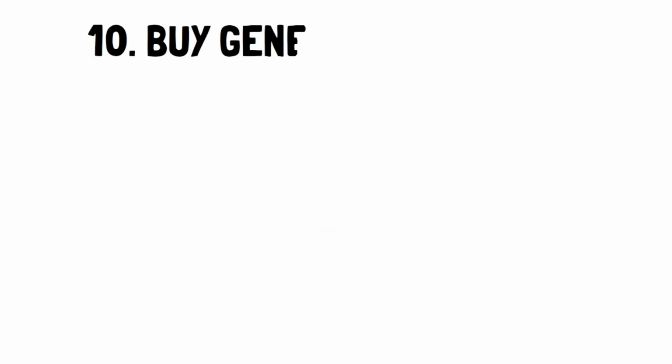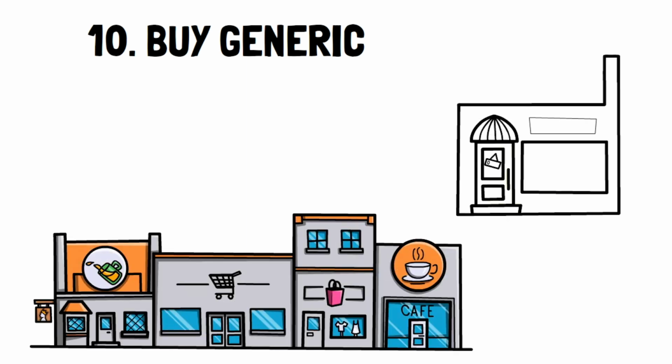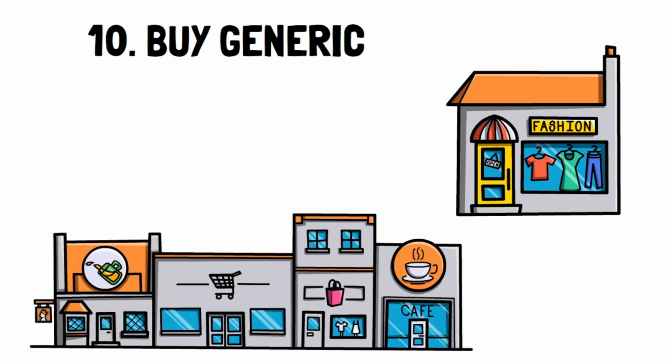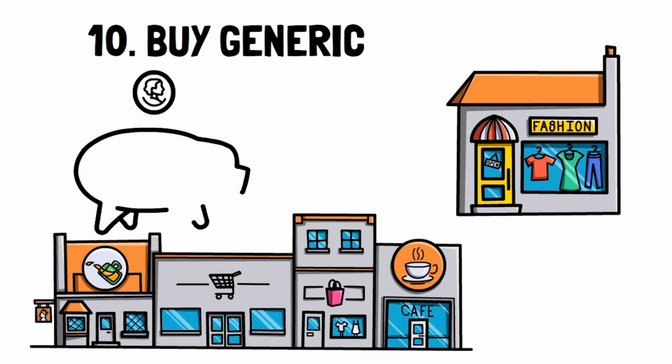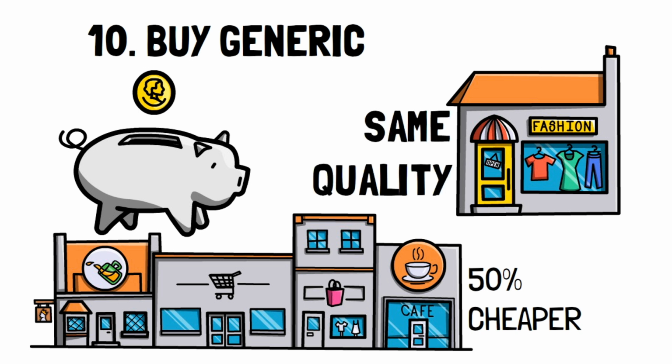Number 10, buy generic. Buying generic versus brand name is the difference between reaching a little lower, higher, further left, or further right. The change is so small, but it can help save so much money. Sometimes you can find differences of almost 50% between generic and brand names, and from my experience, I usually can't find a difference between brand names and generic brands.